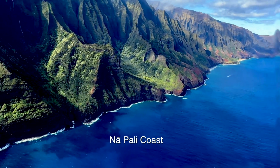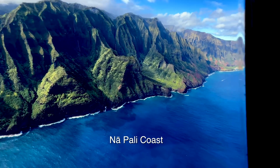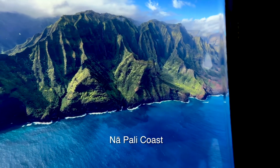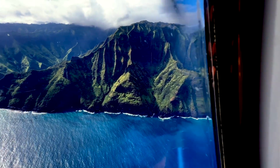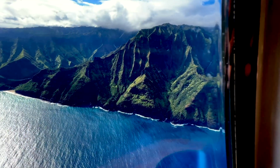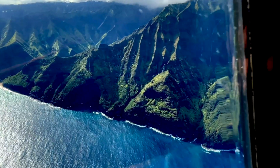And here's the Na Pali coast. So beautiful, just breathtaking. That doesn't even look real. Looks like a fake video. Looks like some Photoshop has been done, but this is just straight out of the camera.